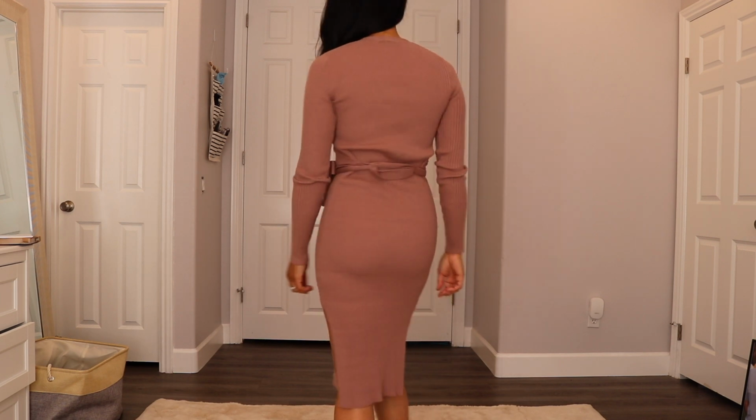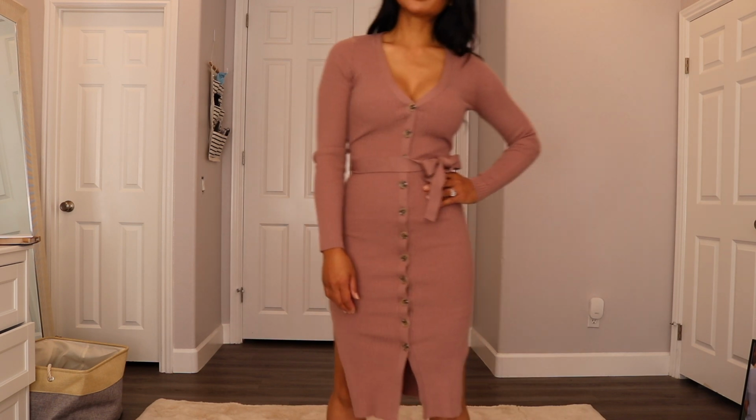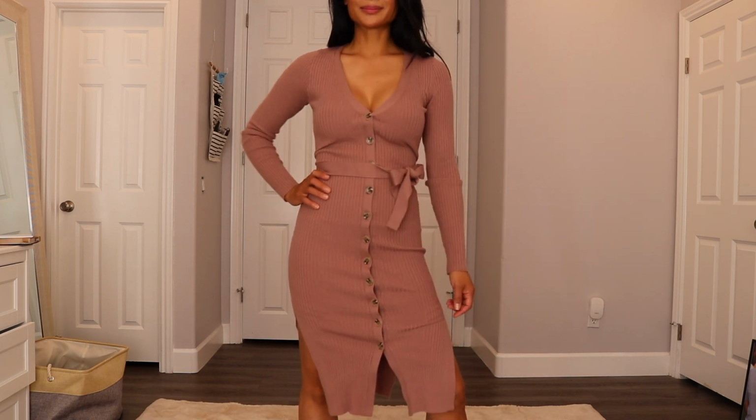The belt came like this already, so I didn't undo it for this video, but I probably will when I wear this out in public. But I'm just in love with this dress. A great date night dress, or just a really nice dinner out with girlfriends.